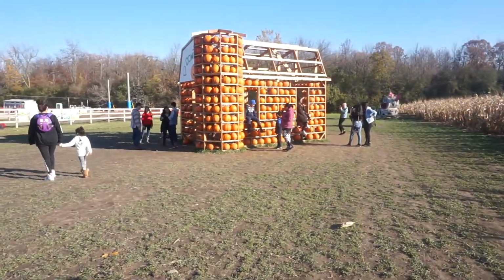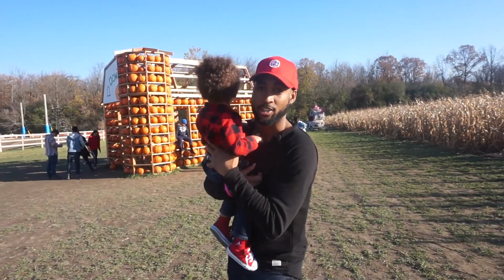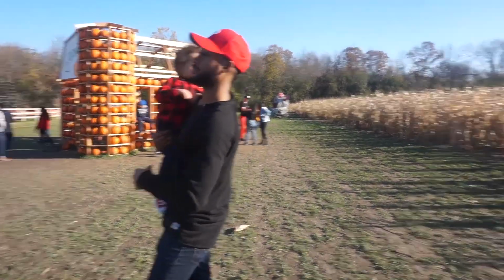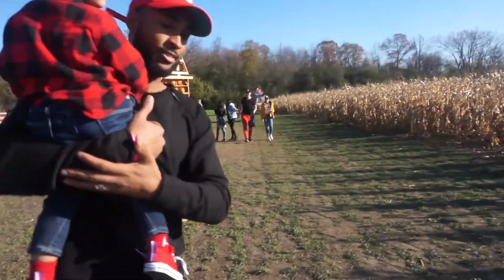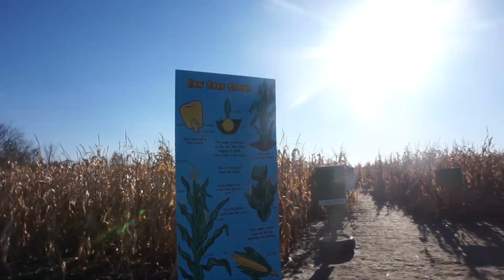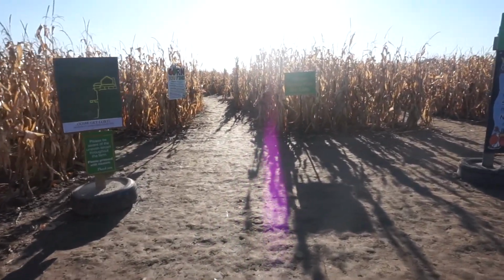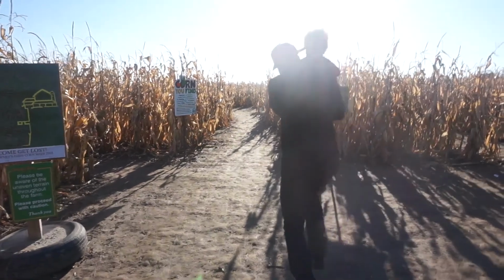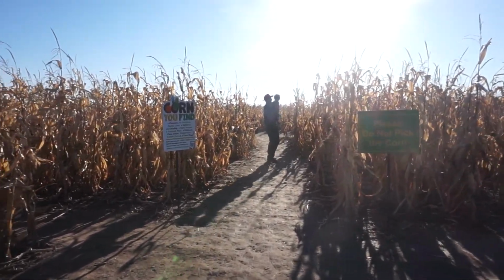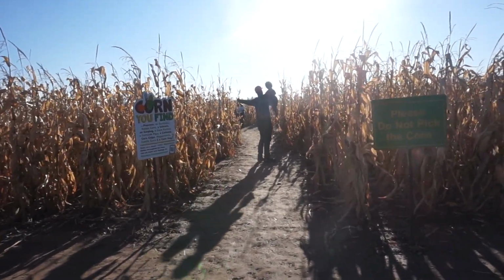We just took some pictures over here, which was a job in itself. Oh my God. Not cooperating. Pictures with a 14-month-old. Oh God. When he's tired. Yeah, when he's tired and didn't nap for the whole day. The corn maze. If we had some time and Kyson wasn't so tired, we would... That's a great picture.